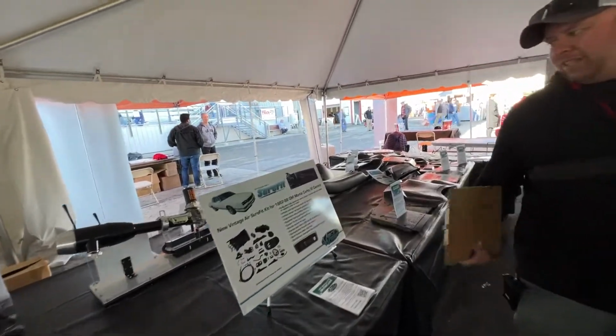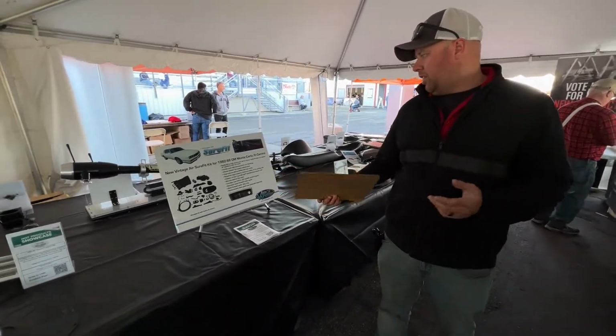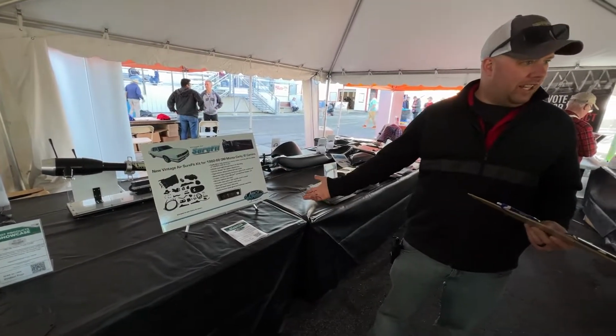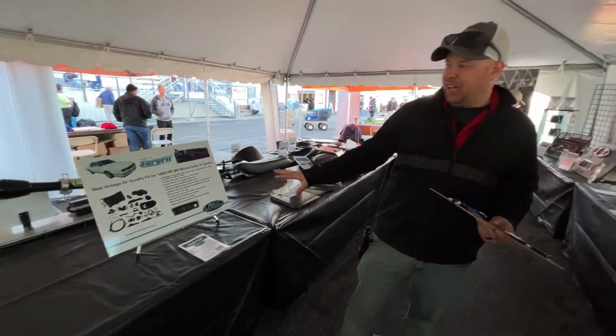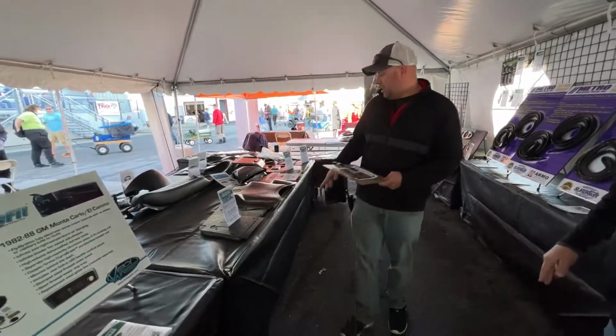And then also right behind you, they don't unfortunately have the product here, but they have it displayed. Vintage Air has their G-body setup for their fly-by-wire setup that they have. So unfortunately it's not here, but they have a sign describing it. That's pretty important for a lot of us.